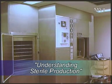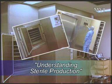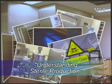There are 4 methods of sterilizing. First, by heat, which can be by moist, steam heat, or by dry heat in an oven. Second is radiation, using gamma rays or electron beams. Third, by using a gas, such as ethylene oxide. And fourth, by microfiltration.